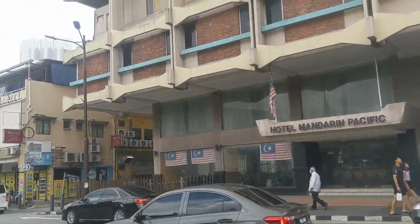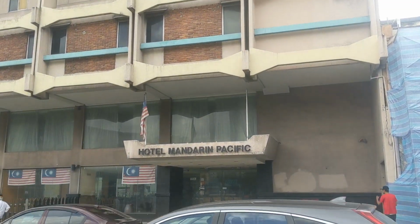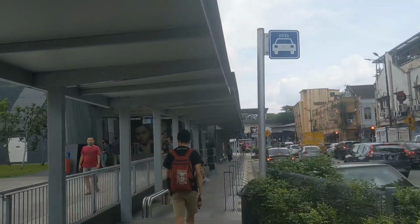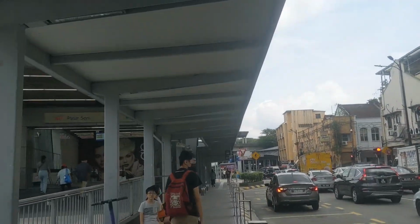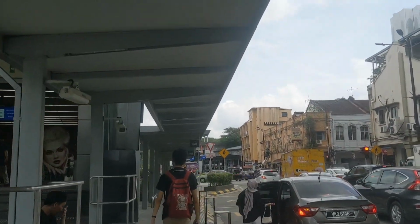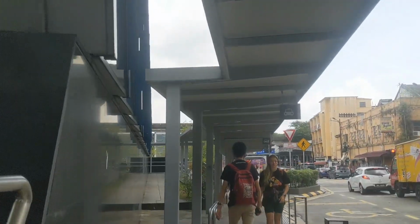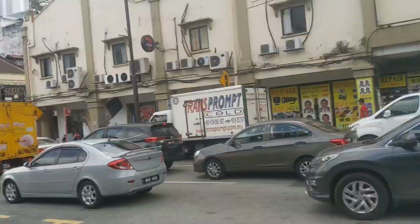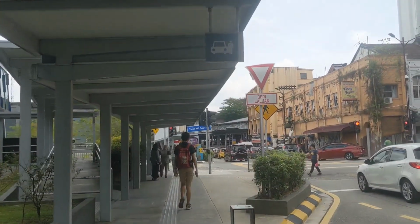She did actually show us some hotels, like this one for example, Hotel Mandarin Pacific, which looks totally empty. There are numerous older hotels that are abandoned here, which is kind of interesting looking. So that's one thing, the waves of immigrants, the Chinese workers used to live in this quarter. It's about 4 or 5 blocks of old historical buildings, basically like a neighborhood, and then you have Kuala Lumpur, a very big city that kind of grew up around this area.